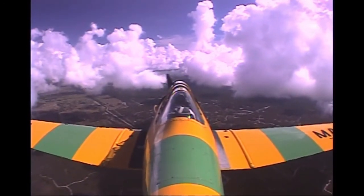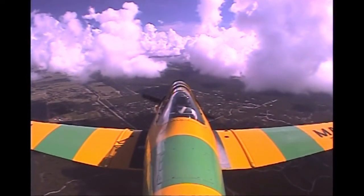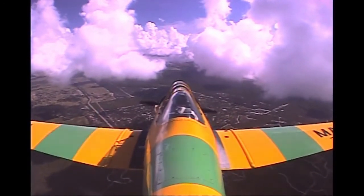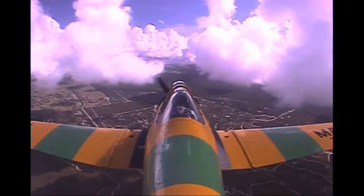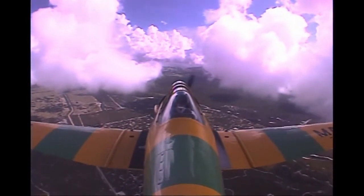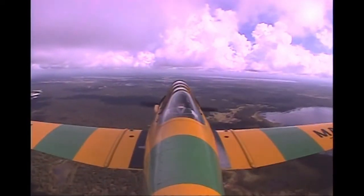All right, lower that nose more. Yep. Okay, we're good. All right. I couldn't tell if the clouds were closing in, but I was looking at that lake in the background, so it looked almost like one solid thing there. A little bit to the right.